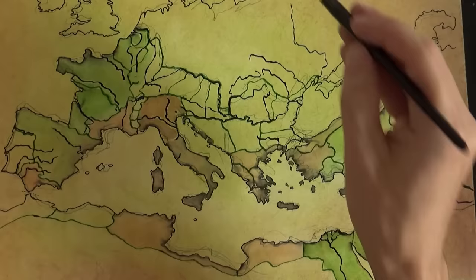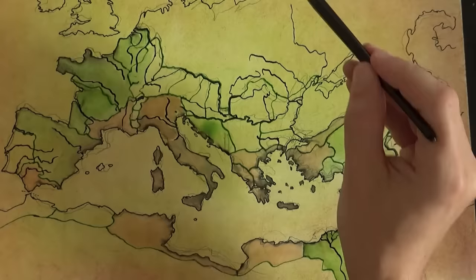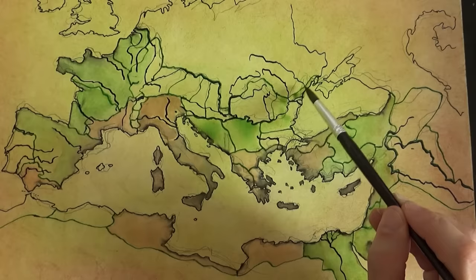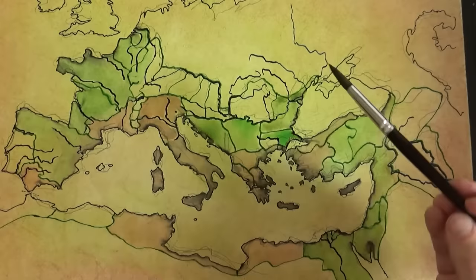And then we have the imperial provinces here. Dalmatia. Moesia. Moesia superior, Moesia inferior, in today's Romania, Bulgaria. Thracia, in today's Turkey, Greece, Bulgaria.